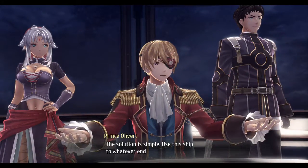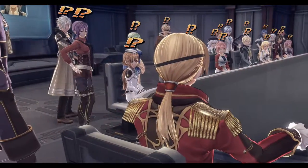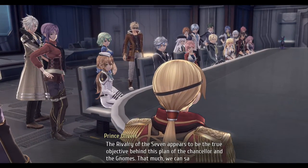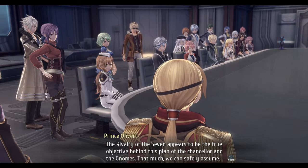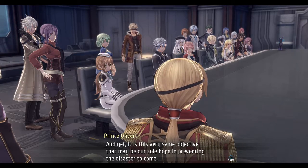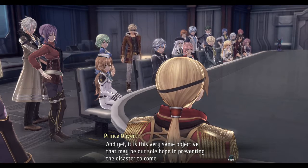The solution is simple. Use this ship to whatever end you see fit. The rivalry of the Seven appears to be the true objective behind this plan of the Chancellor and the Gnomes. That much we can safely assume. And yet, it is this very same objective that may be our sole hope in preventing the disaster to come.